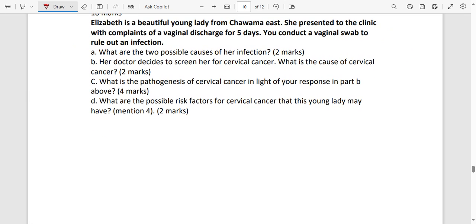Elizabeth is a beautiful young lady from Chawama East. She presented to the clinic with complaints of vaginal discharge for 5 days. You conduct a vaginal swab to rule out an infection. What are the two possible causes of her infection? Anyone to help? She has got a vaginal discharge for 5 days. What are the two possible causes of her infection?